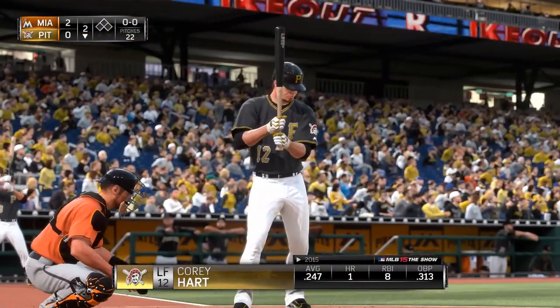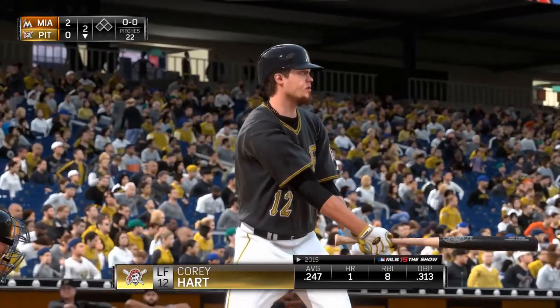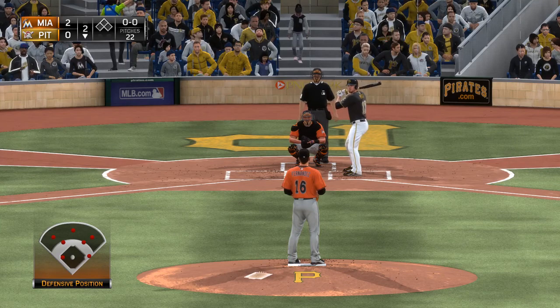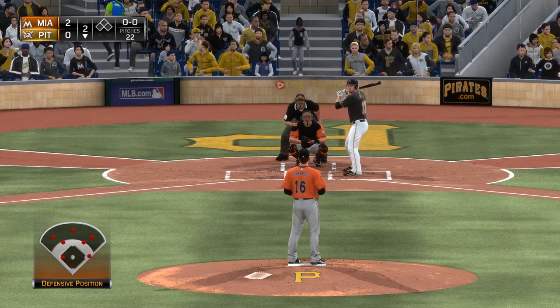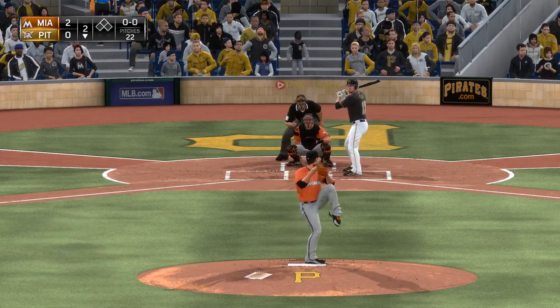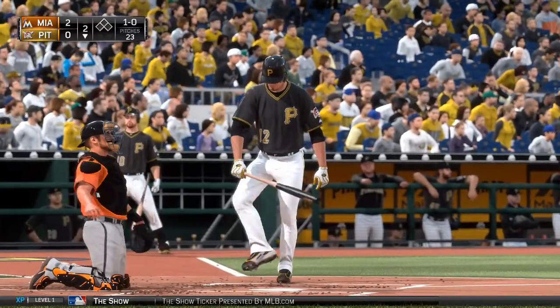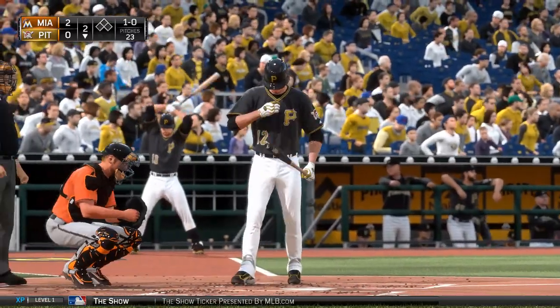Corey Hart will start things off in the bottom of the second. Left fielder, Corey Hart. First offering on the way. A fastball here as they'll take a look at ball 1, 1-0.